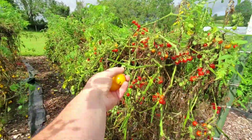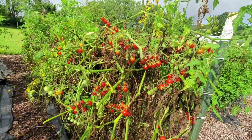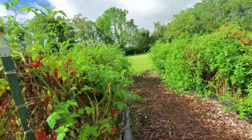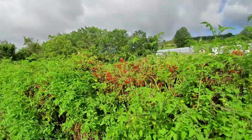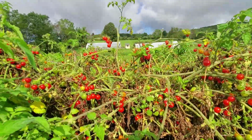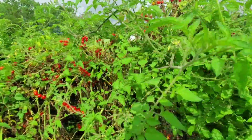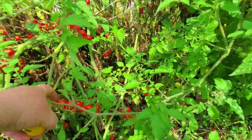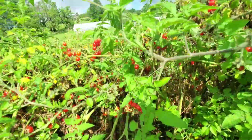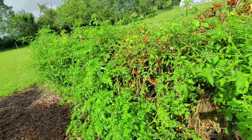We chopped off the tops of these Matt's wild cherry because they are a little bit on the wild side. They go crazy. You can see just how many we have here. They are delicious. They're amazing tasting tomatoes. Produces large trusses, but it's just too much.